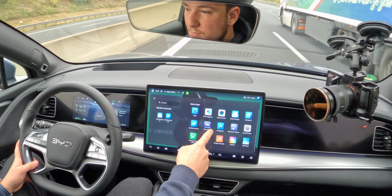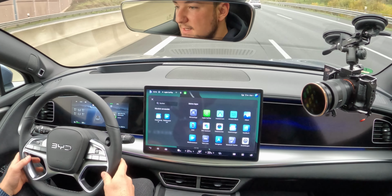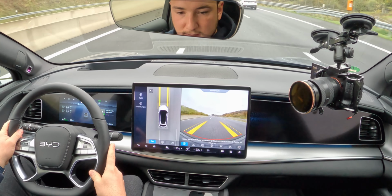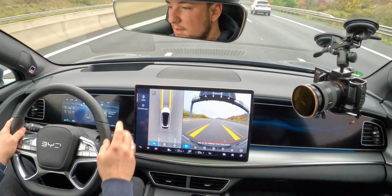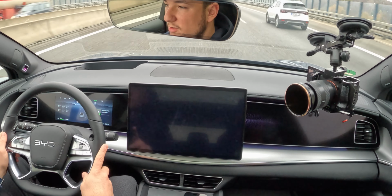There's Amazon Music on here now, and Spotify, which was available before. For instance, you can also continuously display the camera feed right here using a dedicated button in the car. That always pleases some when you can see the lane, to see if I'm actually still in the middle. There's a button right on the steering wheel for that.